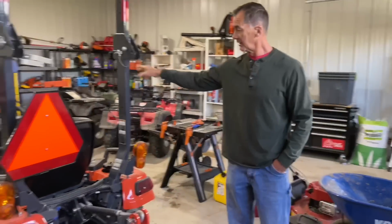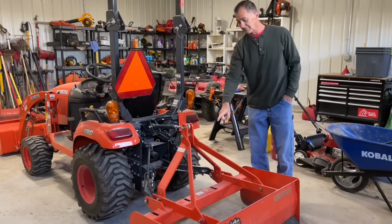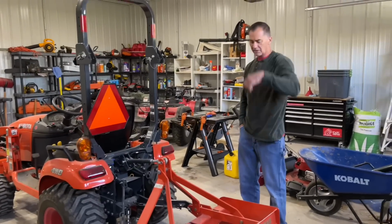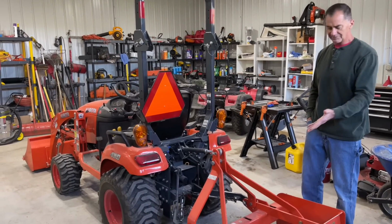When I get done, I pull right back in, hook it right back up, and I'm ready to go. Box blade and the loader, my 2 favorite implements. I leave this on here all the time. This is my favorite, because you drag your driveway with it. I drag the driveway, I drag big rocks around. There's a yard rake you can put on here too. I am going to get one of those. Other than that, I can't think of anything else I would even want on here for me.